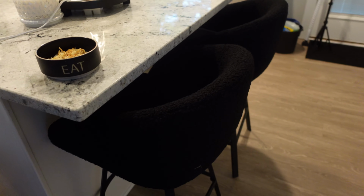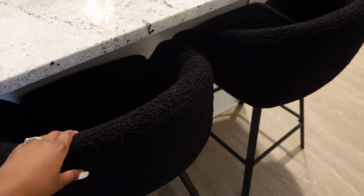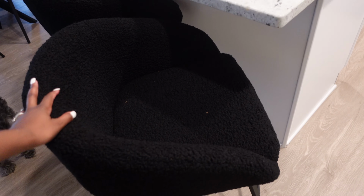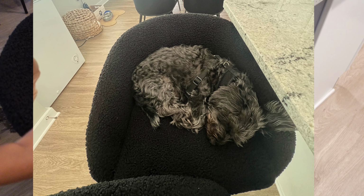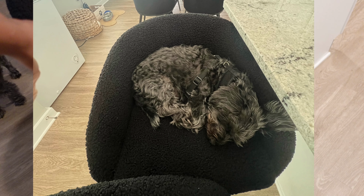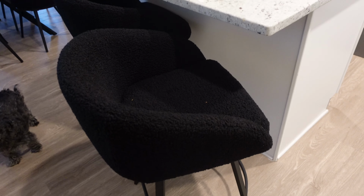These are our bar stools. I am literally obsessed with these bar stools, y'all. Quite literally obsessed, okay? They spin around. They're teddy material, so they're super soft. Alpha literally will get up here and fall asleep in these chairs. They're the perfect height, at least for my island. And they just look so nice and upscale to me. They look luxury to me.